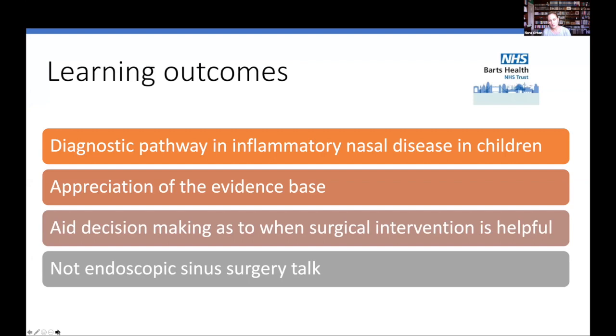There's a recent EPOS, all 400 plus pages of which I'm sure you will all have read cover to cover. And really the crux of it is to try and help your decision-making. Should you or should you not operate? Essentially, that's what I find it really comes down to when I'm thinking about these kids. So what this talk isn't is an endoscopic sinus surgery talk.